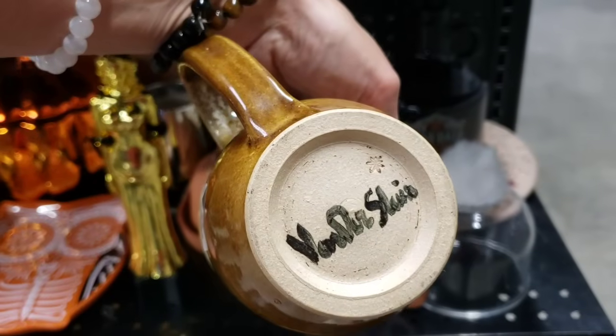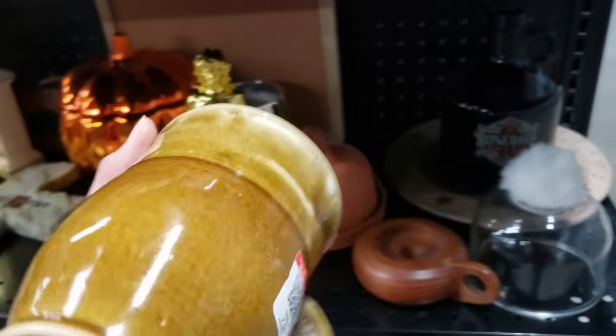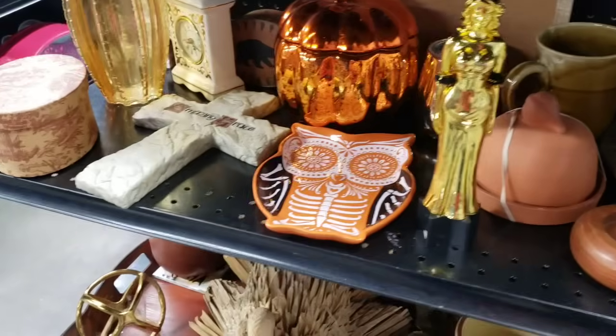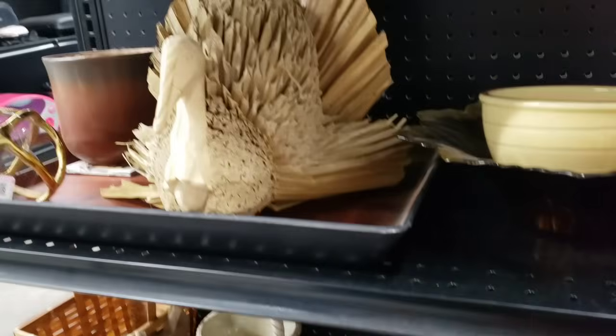Oh, that's a signed mug. I don't know what it says, but it is signed. Well, they got $2.93 on it, but I got mugs. We're gonna leave it. It's kind of plain compared to others, so I think I'm gonna leave it. But I do think it's cool.